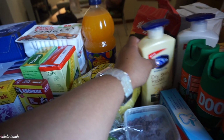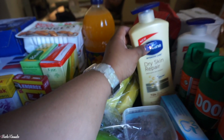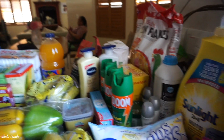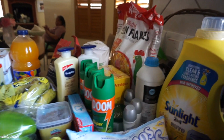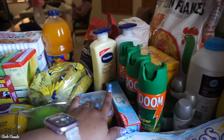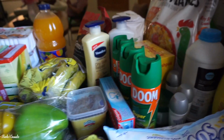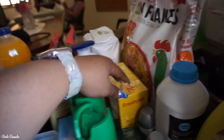And then here we have lotion. So we have dry skin repair lotion, and then we have an advanced repair lotion. Sorry about the washing machine in the background, but let's get through this really quickly. We have 3 bottles of Doom. This is like insect repellent. And then back there we have a packet of Rooibos tea bags.